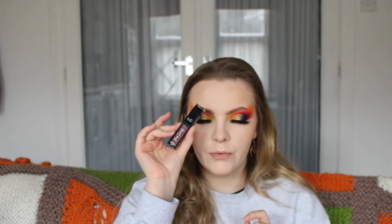I think because the look is so bright but doesn't have any purple, it does have purple in it, but not a lot of purple. So I think I'm going to go with Running Late, but I will just put Promotion on as well so you can see what it looks like. So we'll start with Promotion. Oh, I love the doe foot. It is pointed, it has a little divot in the middle which holds product.